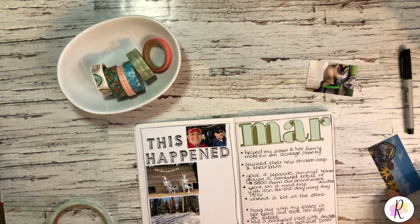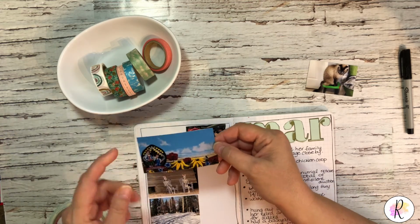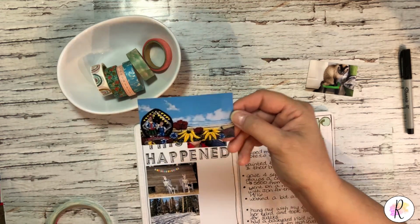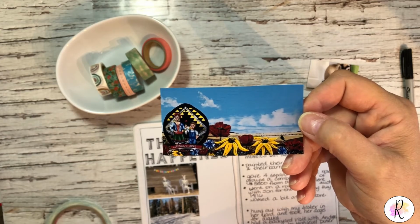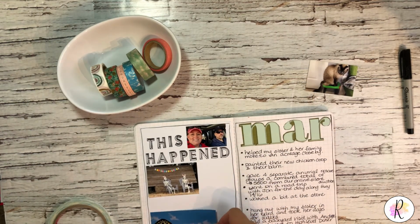And then here, this was such a beautiful day. And that actually looks like it's sky, but that's actually a painting. This is on the side of a building. This was a mural. We do that like that.